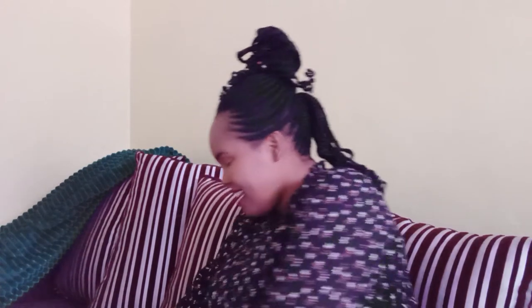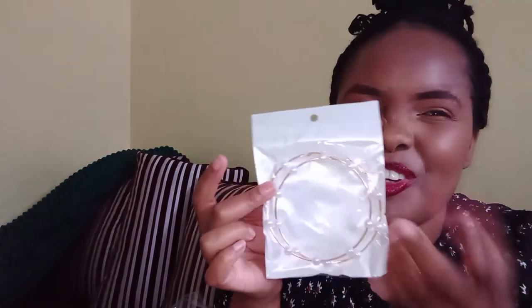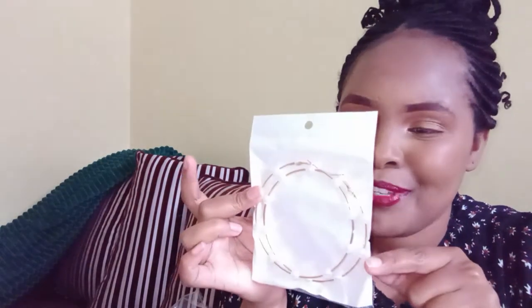What's happening? Oh, the other pair that I love was this. They're really nice big loops, hoops. How do you call them? I'm in love with them. Clearly, I'm in love with pearls. They have a pearly design. This one went for 150. But I also found them at the other shop, the G4 one that I'm telling you about, for 100 bob. Let me try these ones on. Oh my god, I love pearls. They ooze class. Anyway, let's try these.